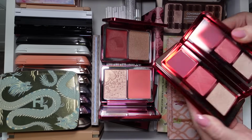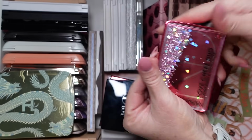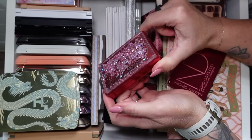Let's compare to the Berry Pop. Okay, they're all different shades. I didn't help myself. They're all gonna stay. And this one with the Love Cheek Duo, I love that it's got the hearts and glitter and everything that moves around. Very gorgeous packaging.